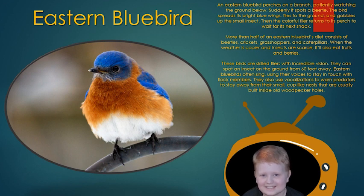Eastern bluebirds often sing, using their voices to stay in touch with flock members. They also use vocalizations to warn predators to stay away from their small, cup-like nests that are usually built inside old woodpecker holes.